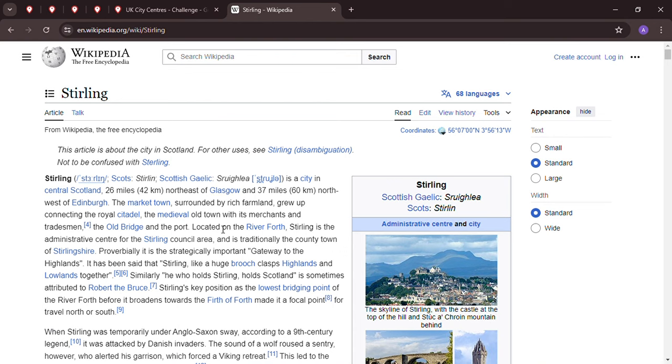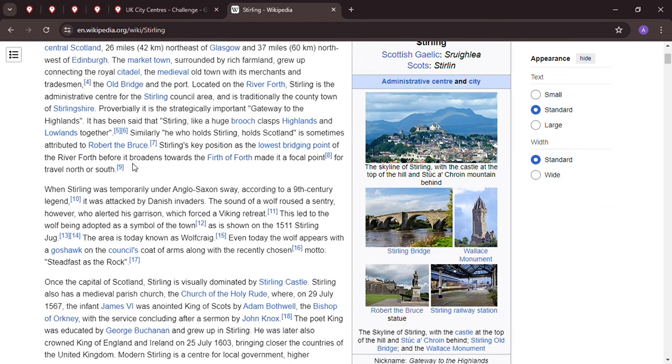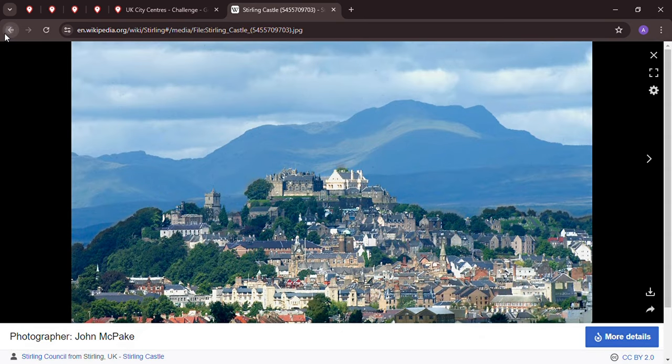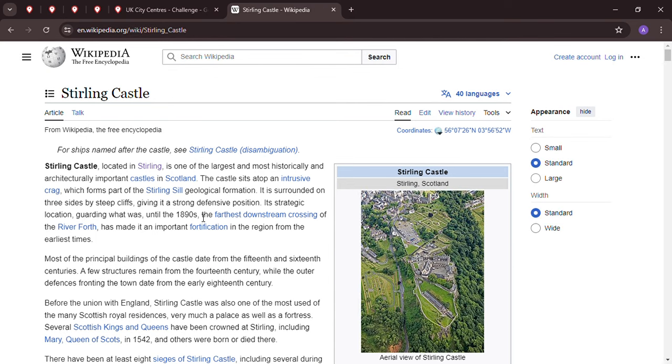So Stirling is 26 miles northeast of Glasgow, 37 miles northwest of Edinburgh, a market town. It grew up as a medieval old town with its merchants and tradesmen, the old bridge, the port. Robert the Bruce: he who holds Stirling holds Scotland. It's the lowest bridging point of the River Forth as it broadens towards the Firth of Forth, making it a focal point for travel north or south. Robert the Bruce. Yeah, look at that. That is beautiful. The skyline of Stirling, Scotland. And the Stirling Castle, which we just visited here, is one of the largest and most historically and architecturally important castles in Scotland.